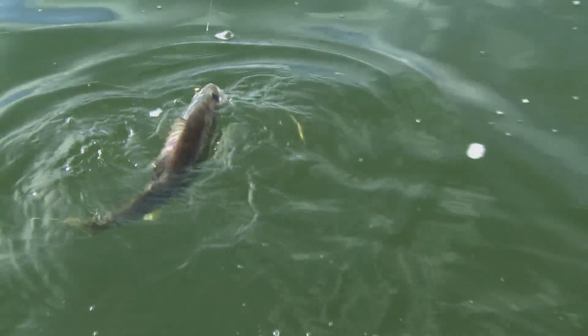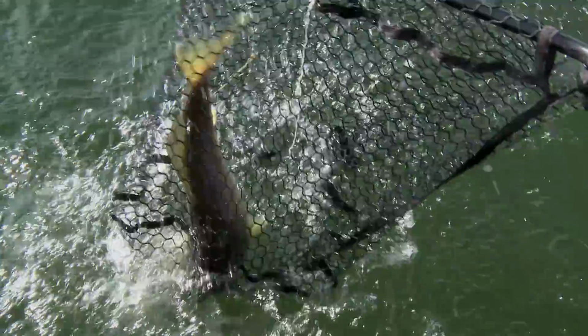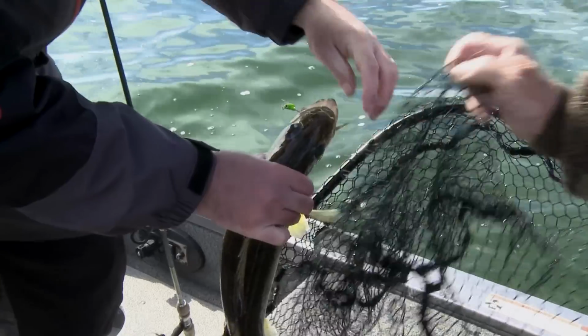Oh yeah, look at that. Nice fish. Look at that. Beautiful color. Great fish. Nice. All right. Nice, thanks, Al. Here, we'll get that fish out of the net. Dandy. Yeah, that's a great walleye.